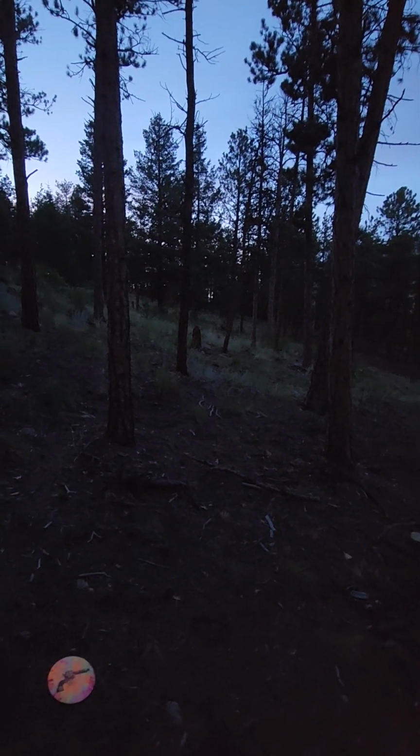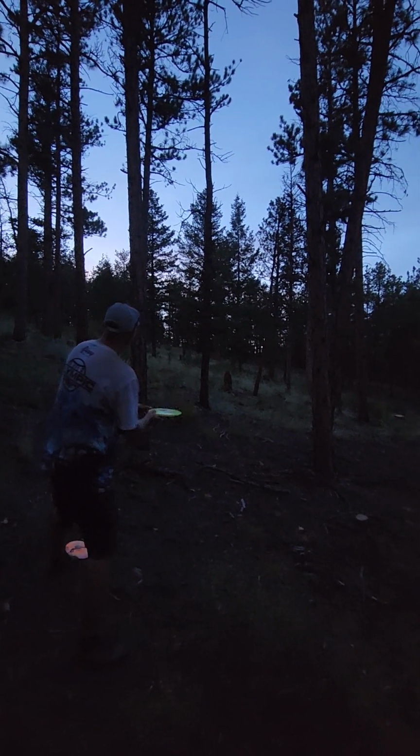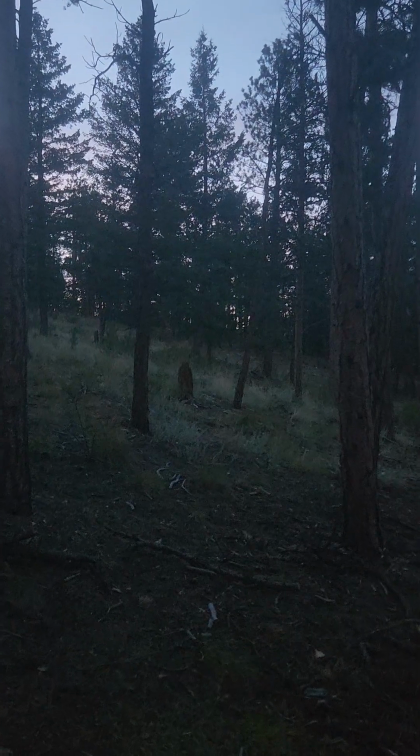Not much to look at. I think maybe a forehand up through there, and hopefully it gets through the spruces. It's getting dark. Got to adjust this here. I'm gonna try and flex it up high to the basket. Oh, all right. Well, I've still got work.